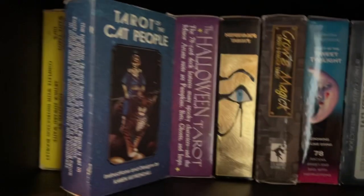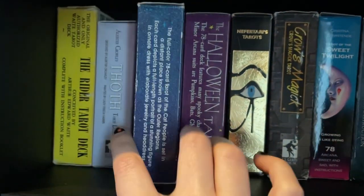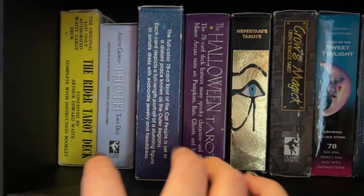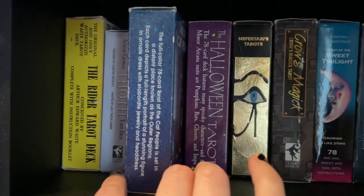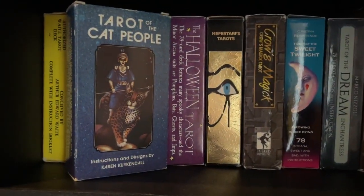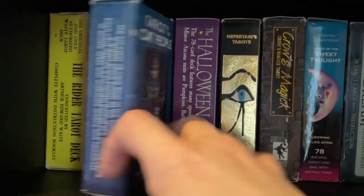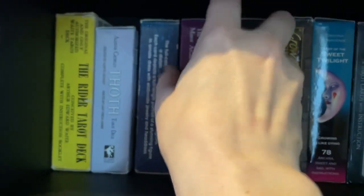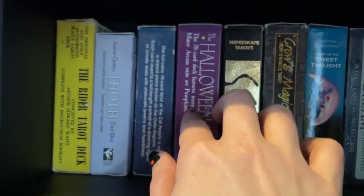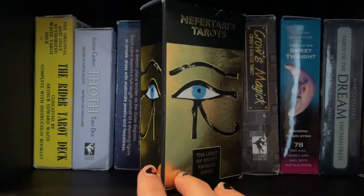You know what, I'll tell you the release dates of these. 1909 for Rider-Waite-Smith. I actually don't remember for Thoth. 60s? Is it the 60s? Tarot of the Cat People came out in 84 or 85. Halloween Tarot came out in 1996. Then I have Nefertari, which came out in 98.